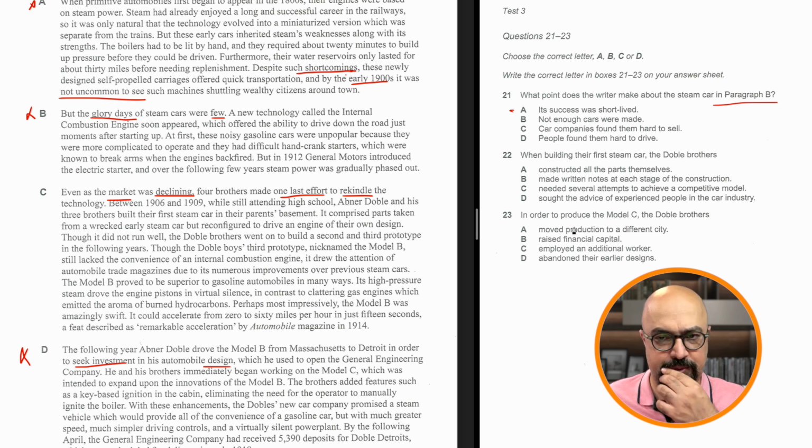Model C. In order to produce Model C, where is Model C? This is Model B. Okay, here's Model C. There's no Model C up there, right? No. So if I find the answer here, then 22 would be before, in between these two questions. So in order to produce the Model C, what did the brothers do?